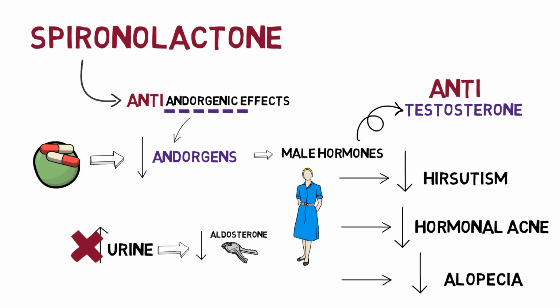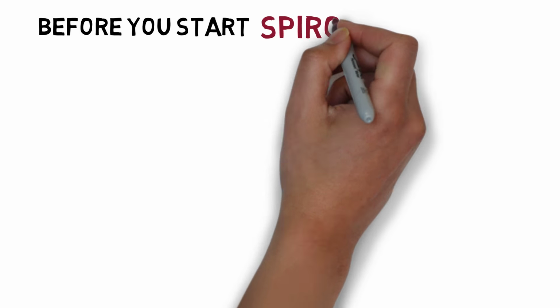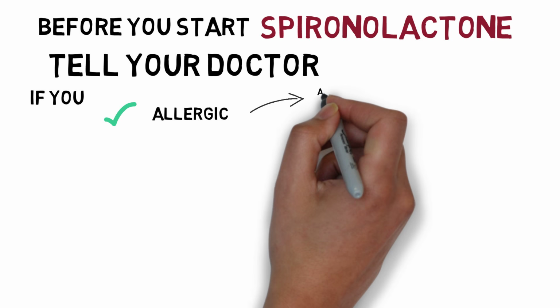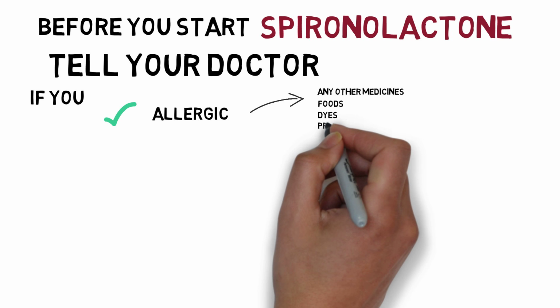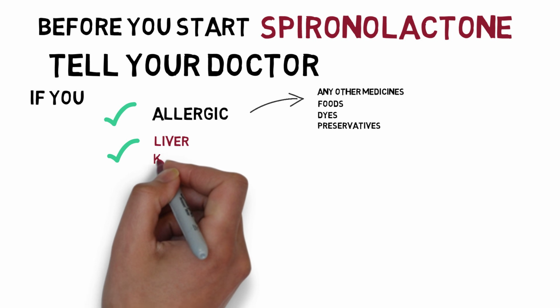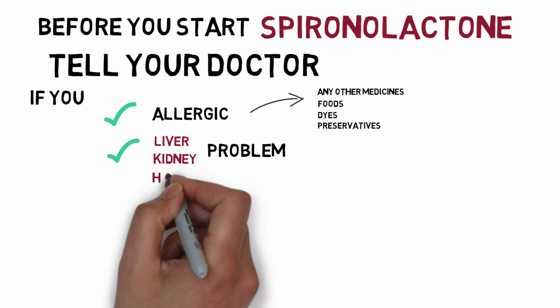Now, before you start to take spironolactone, tell your doctor if you have any allergies to any other medicines, foods, dyes, or preservatives. Tell your doctor if you have any liver problems, kidney problems, or severe heart failure.